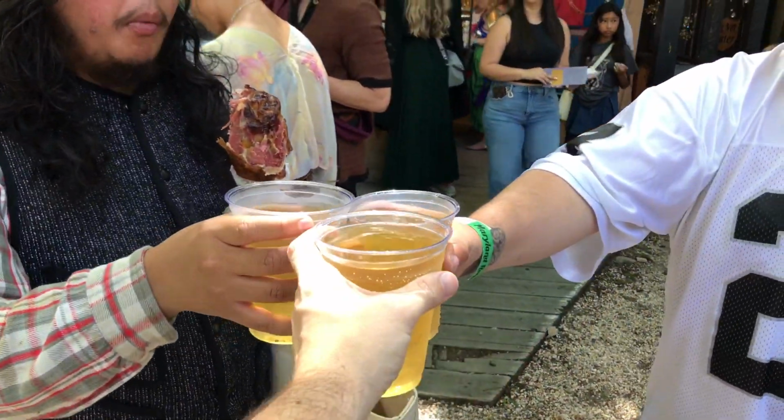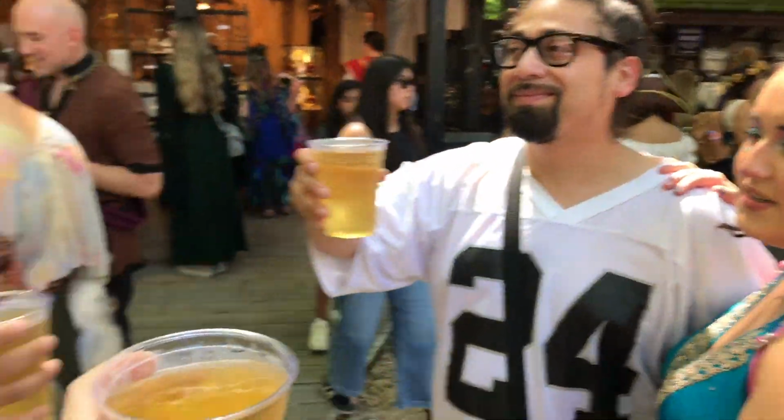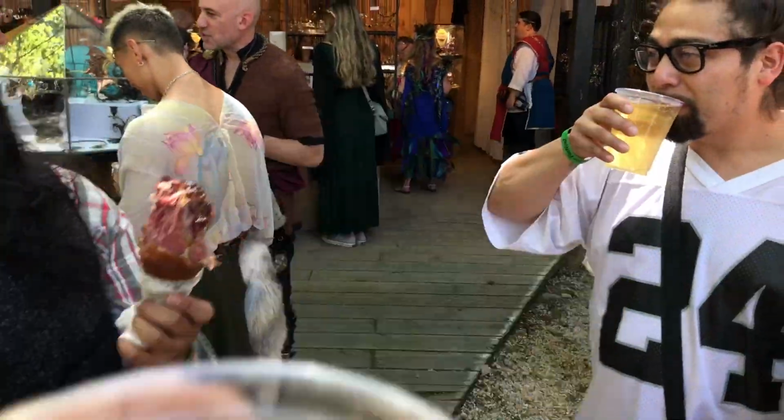Turkey leg. Meat it up. Yeah. Cheers, boys. Meat it up. Yes. Let's go. Meat it up. You get an extra turkey leg.